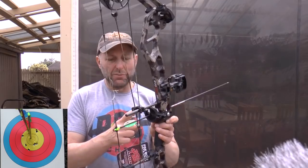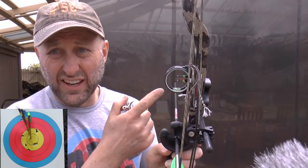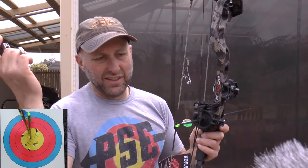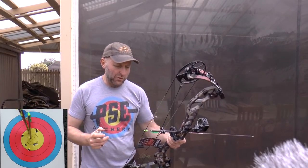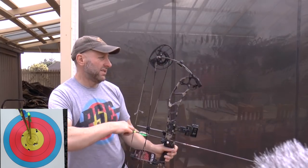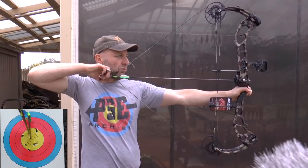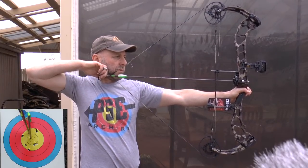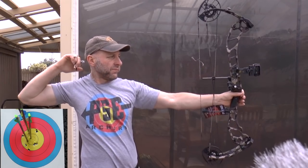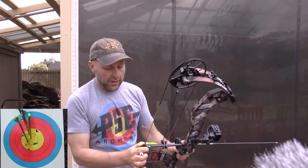Now this bow's set up with just a biscuit arrow rest, a D loop, and a plastic sight. This is a $10 sight, $20 rest, and a D loop. No peep sight, no stabilizer. This is the way I set up all my reviews. Look, this bow just feels super simple to shoot.